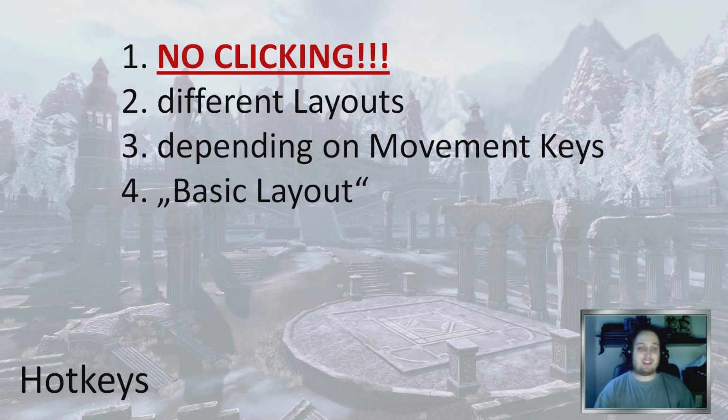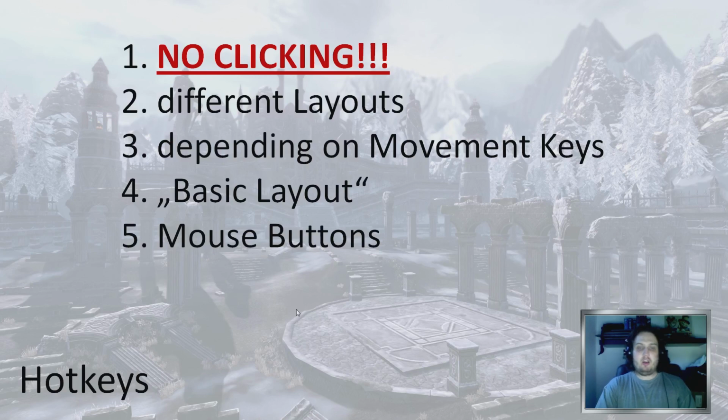And in the basic layout, this is why people do clicking, because people say, oh, I have to walk, and then they want to press the skill that's on the 0, but they can't press it with the left, movement hand, so they start clicking it on the hotbar, and this is how clicking was created. So that's not good. Also, mouse buttons are helping. Like I said, Razer Naga that has 12 thumb buttons.